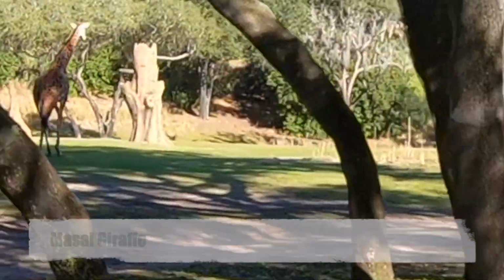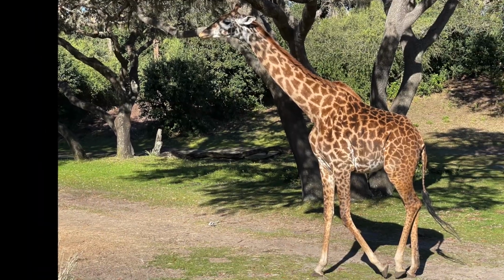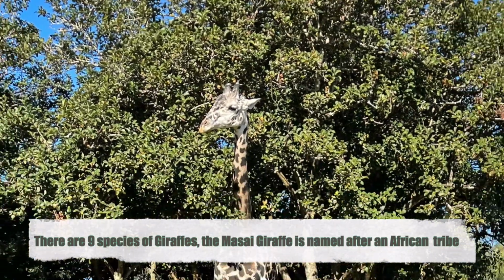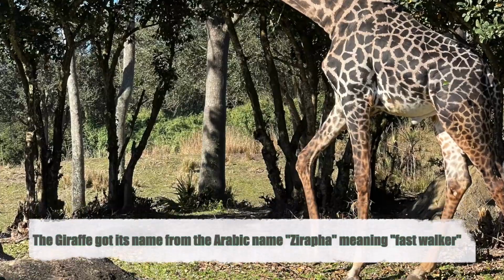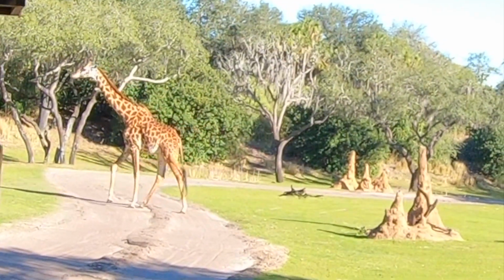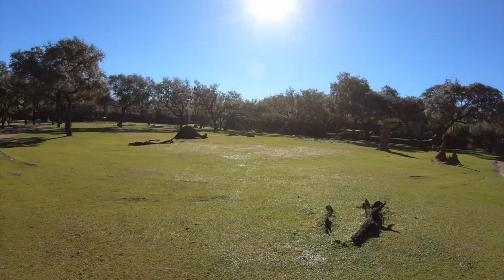There are 9 different types of giraffes. They've got the darker coat, and there's lots of rough edges. Every giraffe will have a unique spot pattern. It helps them identify each other. Isn't that amazing? Giraffes, I'll tell you. But out to the left, we're also passing by some wild dogs.